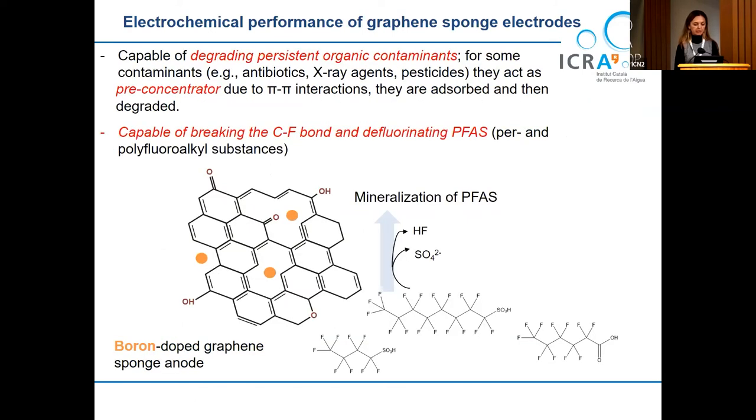So the most important result we got, apart from this low electrocatalytic activity towards chloride, is the capability of this material to degrade perfluorinated compounds. So this breakage of the C-F bond is pretty amazing. The fact that we can do that, this is one of the strongest bonds in nature. We actually investigated several of these PFAS, and we investigated a little bit how chain length impacts their degradation.